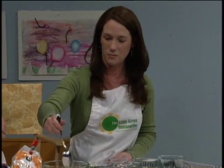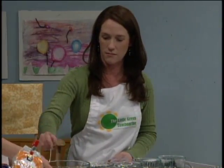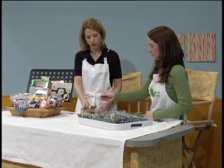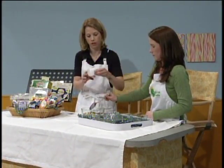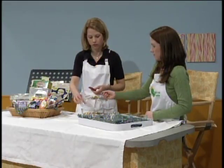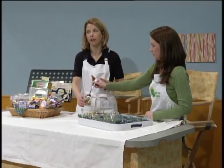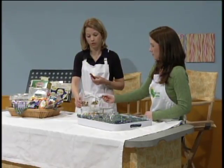Very nice. And you could probably prepackage these. Yes, and once you have it done, it keeps for a long time, and then we just put it in individual containers like that, and we send it to school. Put it in their snack drawer, and because it doesn't have nuts in it, they can have it in the classroom, which is great.